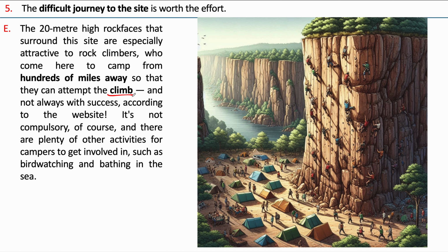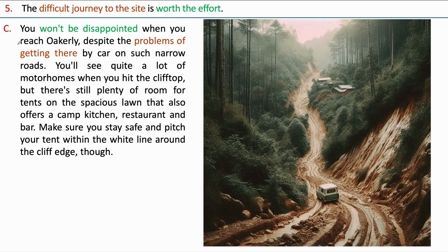Section E mentions a difficult climb at the campsite. The question is not about this. It also mentions that people come to this site from hundreds of miles away. This tells us that the journey is long. It does not tell us that the journey is difficult. So E is incorrect.